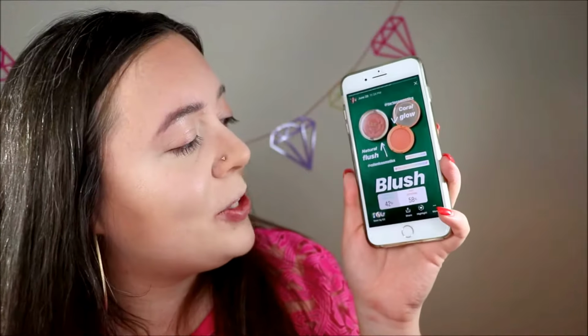Now to rosy up my cheeks a little bit, I put Milani's Romantic Rose versus my Tarte Captivating Blush. And the Tarte blush ended up winning 58% to 42%. It's been a while since I've used this blush, but I really like it, so I was happy that this one won.